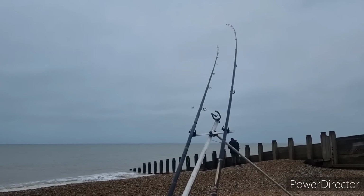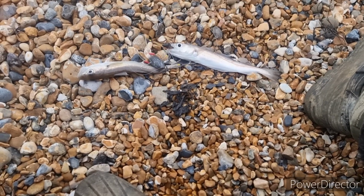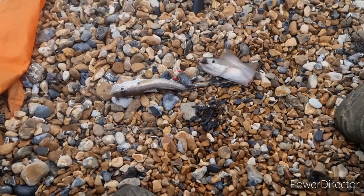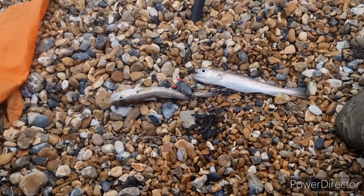Anyway, I'll bring you back to something that's not white, hopefully. Oh dear, and there we have it. First ones of the year. Literally, I haven't caught whiting all year, and now I've caught two at once. Bloody hell. It is what it is, guys.